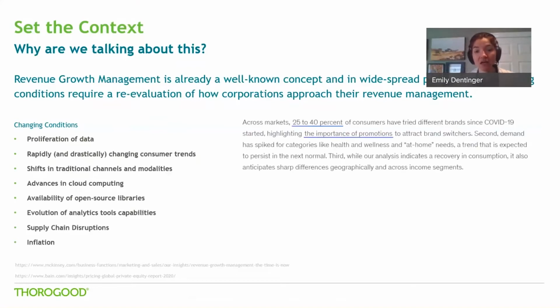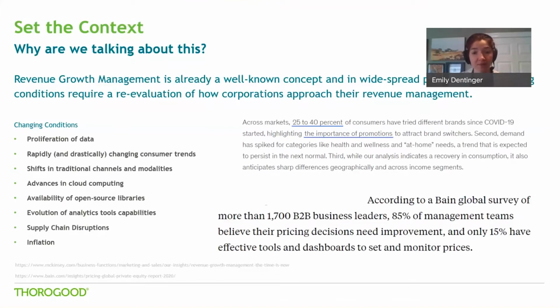According to McKinsey, across markets, 25 to 40% of consumers have tried different brands since COVID-19 started, and demand has spiked for categories like health and wellness and at-home needs. According to a Bain global survey of more than 1,700 B2B business leaders, 85% of management teams believe their pricing decisions need improvement, and only 15% have effective tools and dashboards to set and monitor prices. So, moral of the story here, conditions are changing. Those changes were exacerbated by the pandemic, and companies are recognizing a need to evolve.